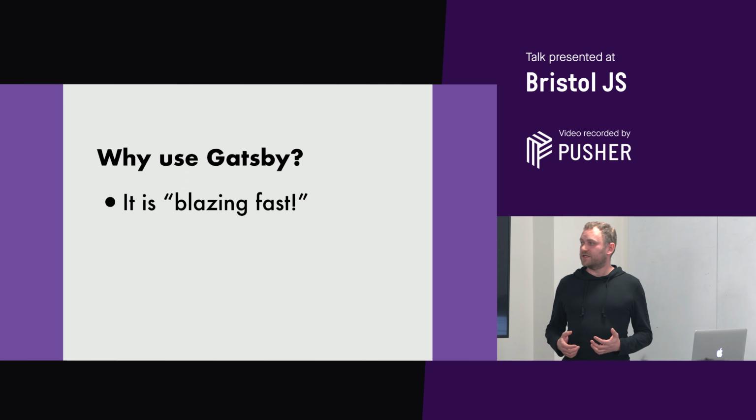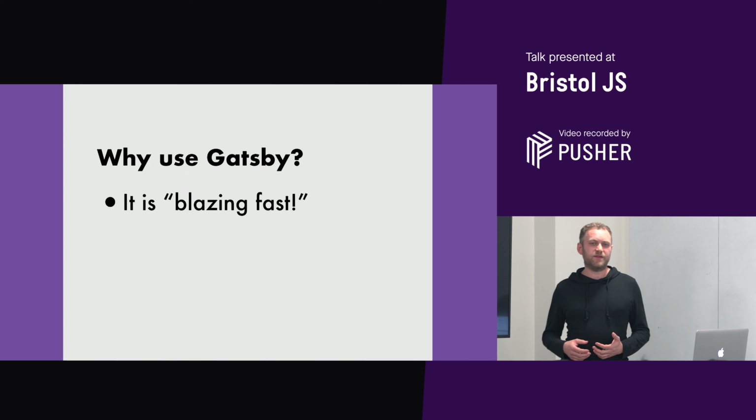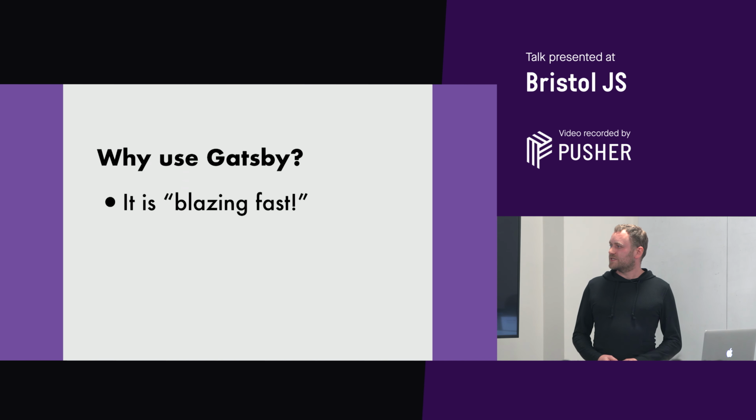Gatsby also gives you code and data splitting by default. That means that only the critical CSS, JavaScript, and data are sent to the browser. Other resources can then be prefetched after page load, meaning that further page loads are even faster.